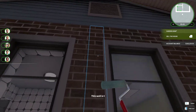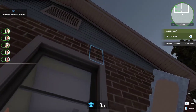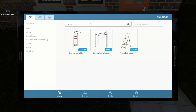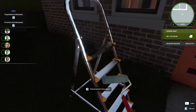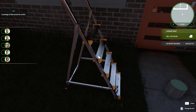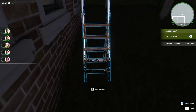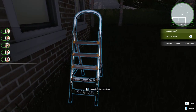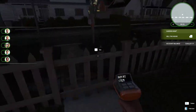Oh no! Okay, that didn't work. I was really hoping I could get away with not doing that, but whatever, I'll buy a ladder. I mean, it's such a small amount, you know? I like it. There we go. Lovely. Away with you, ladder. I feel as though the ladder should probably just be one of those things I always have, but what do I do?